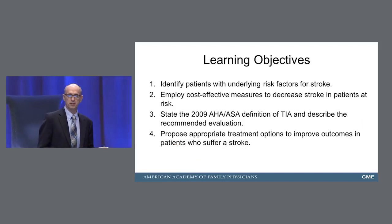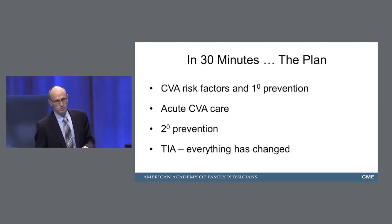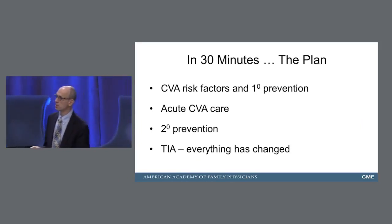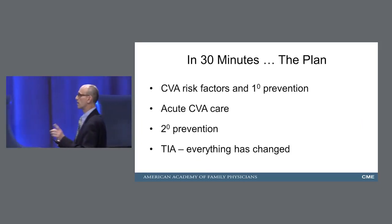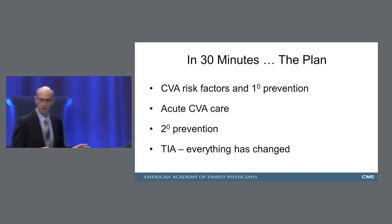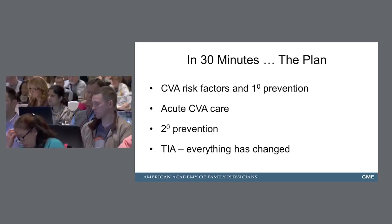Here are our learning objectives. Here's the plan for the 30 minutes. I want to do first risk factors for stroke and primary prevention. Then I'll talk about how to manage acute stroke, then secondary prevention in your patients who've had a stroke, and then last, TIA, because everything has changed.